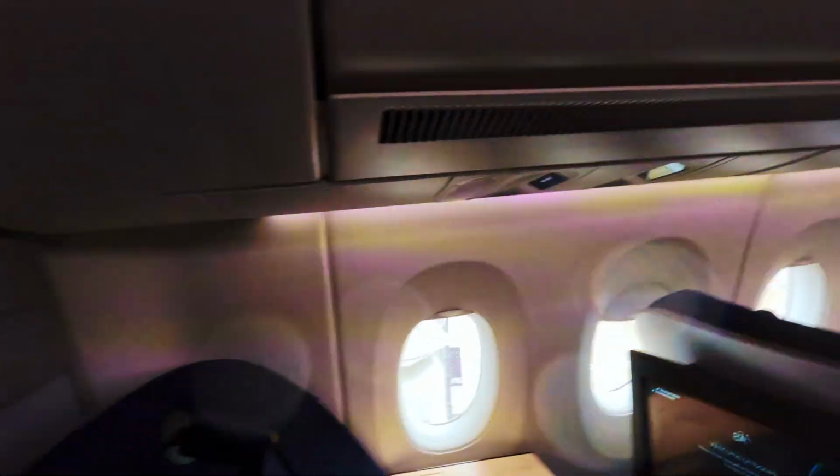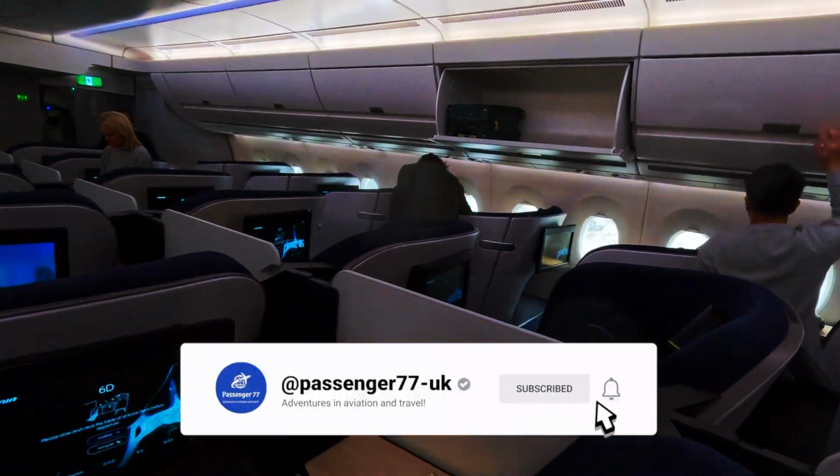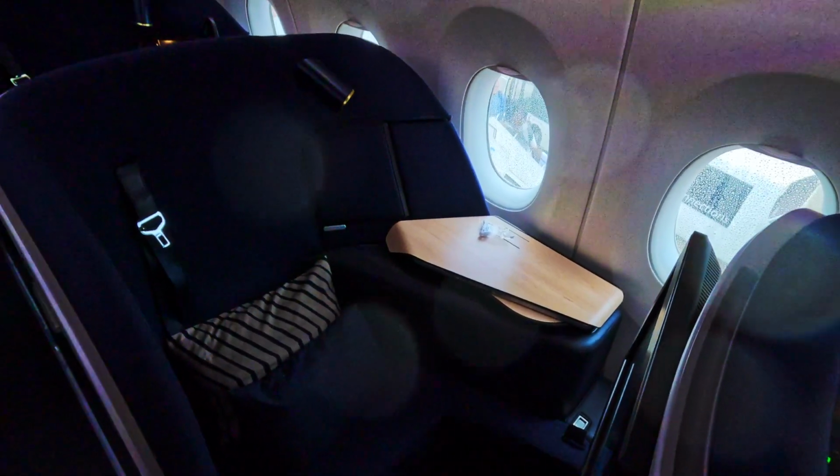Here's the Finnair A350 just to give you a taster. A fantastic cabin with true lie flat beds and all the bits and pieces you'd expect of a proper business class cabin, and it was just the same as an Intra Europe Business Class fare. So it's not all bad.